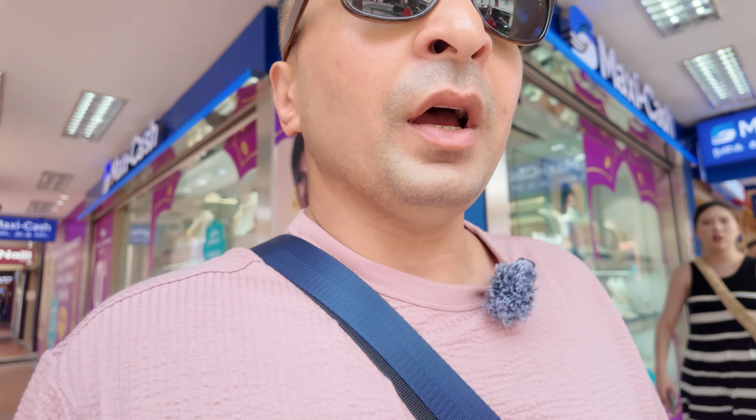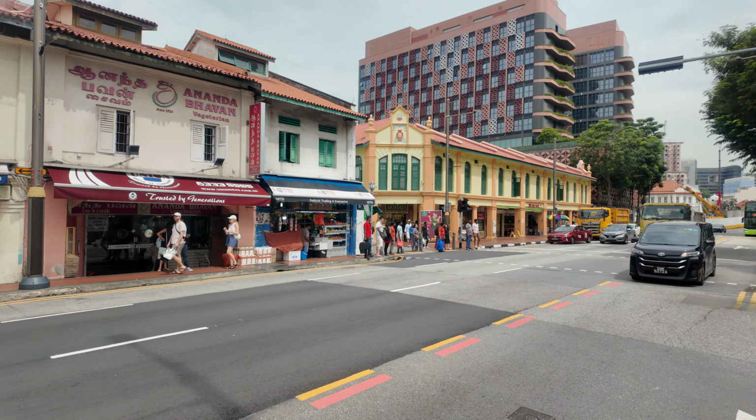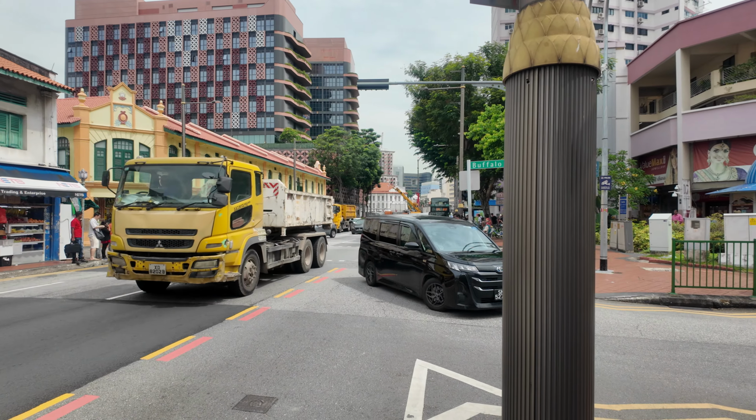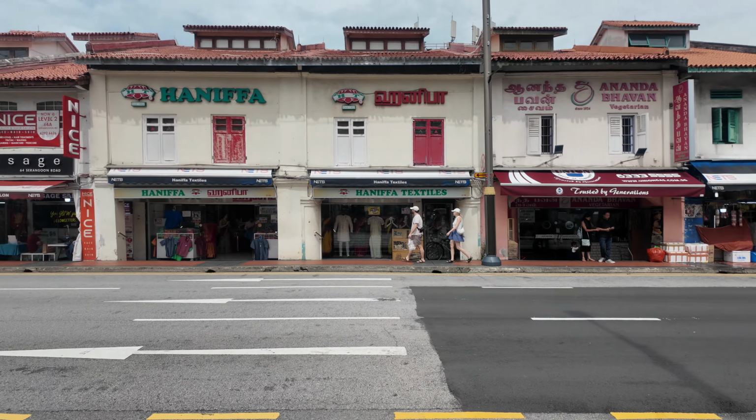Little India is not a small area. I'll show you. I'm coming in the corner right now. Beside me is the gold shops. They said this is a food court around here, which I'm looking for because I'm thirsty. It's very humid. You can see the bus is coming here. 857.